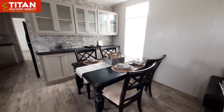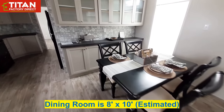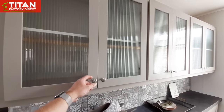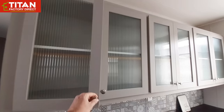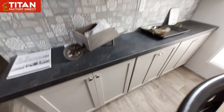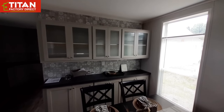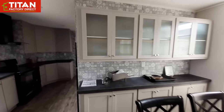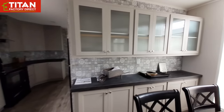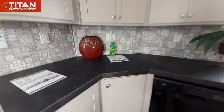So in our dining room, you can see we've got plenty of room for a table and a buffet counter with lots of storage up above. I really like the way that that looks. Now, of course, there's no power on in this one, so it makes it a little bit difficult. There is your corner cabinet.